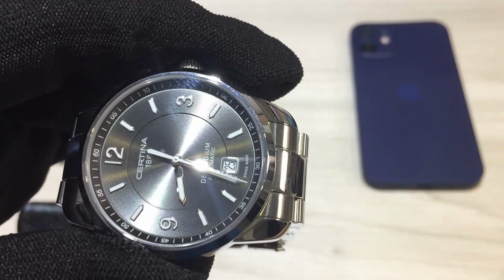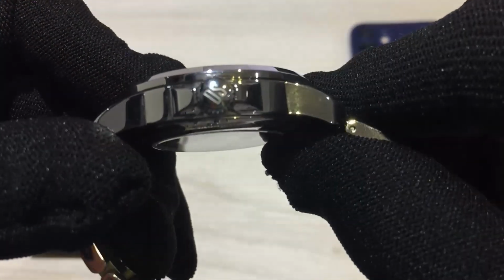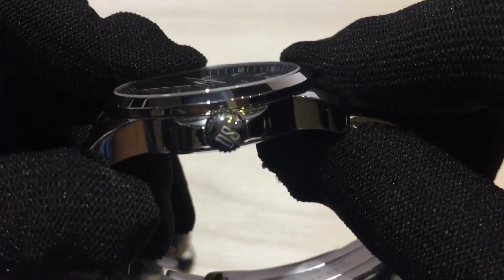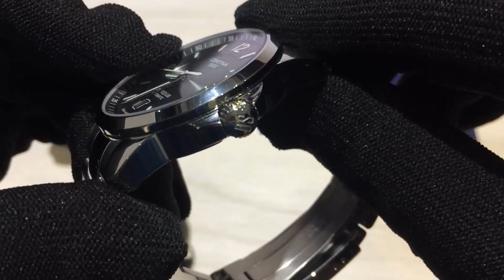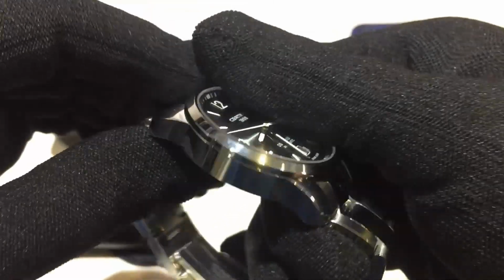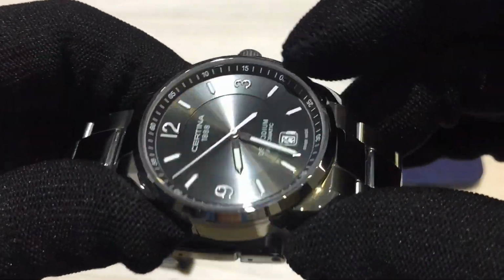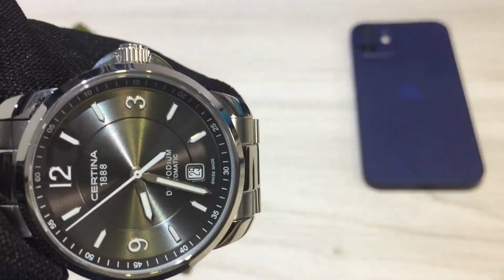The crown is a push-pull crown. It is signed, but it is not a screw-down crown. It's got the DS there, of course, for the DS series. The crystal is a flat sapphire crystal, okay, without any anti-reflective coating on this one.